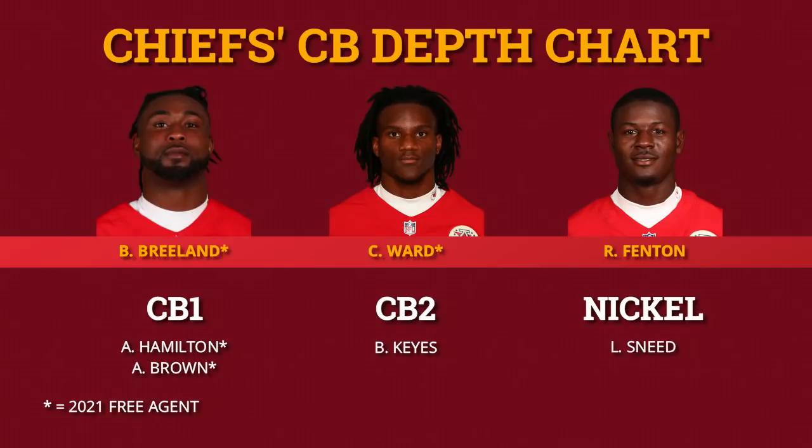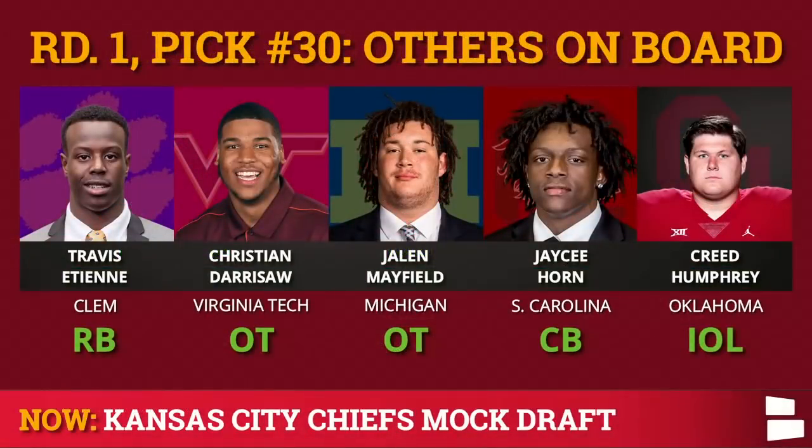Some other players on the board when I picked here: Travis Etienne, the Clemson running back, as tempted as I was. Can't go running back again in round 1. Christian Darrisaw, the Virginia Tech offensive tackle. Jalen Mayfield, another tackle out of Michigan. J.C. Horn, another corner I considered out of South Carolina. Then Creed Humphrey, the interior offensive lineman for the Oklahoma Sooners.